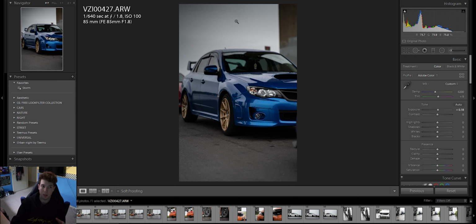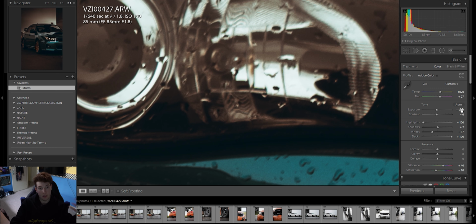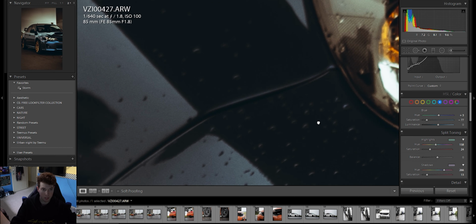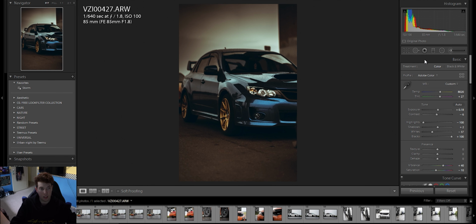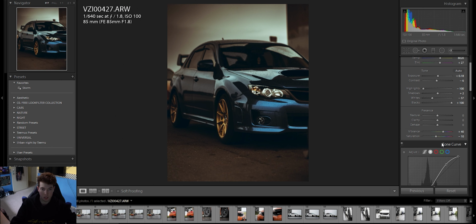For this one, because it was raining, I felt that Storm fit pretty well. And Storm, to me, looks really, really cool. So that's what I chose. Basically I went for this one. I raised the exposure, didn't really do much to the tone curve. I then made sure that the blue was more of a blue. And finally I just cropped it in to the 8x10 for Instagram, and there you go, boom. That's the image right there.